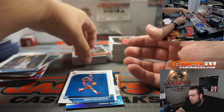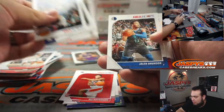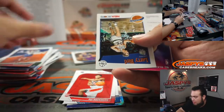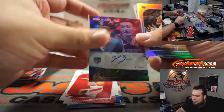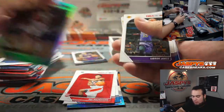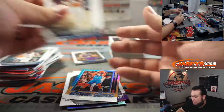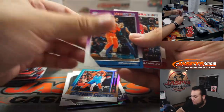Dirk. Rui Hachimura. And Kyle Guy, rookie ink for the Sacramento Kings, going to Daniel Graham. Nicholas Batum. LeBron James. Kelvin Johnson. We got Steven Adams, action shots. Steven Adams, purple.